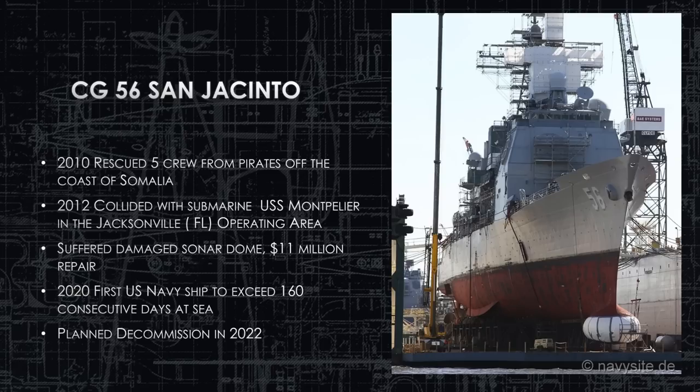In 2012, she does collide with submarine USS Montpelier in the Jacksonville operating areas. She suffers damage to the sonar dome and has to go back into dry dock to get it repaired. Cost about $11 million to do that. In 2020, she's the first U.S. ship to exceed 160 consecutive days at sea.